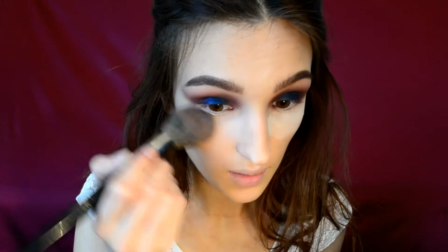Well, I'm very happy I put that baking powder underneath. Now I'm taking a powder brush with a tiny bit of powder and just swiping it off my face. But don't press too hard so you don't press the pigments that might be there. Just swipe it away. And the same here. And you have a clean canvas.